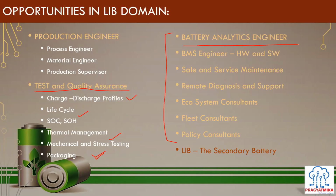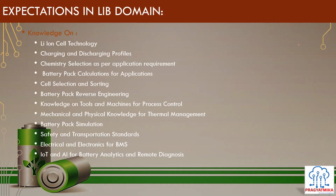Because they have capacity left, only 20% of the capacity has decayed, and still 80% we can use. So we can use it in other applications like inverter applications or power bank applications. So the secondary battery market is the biggest budding thing that we have recently.